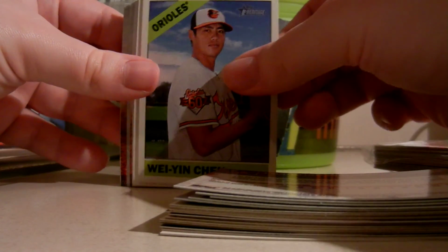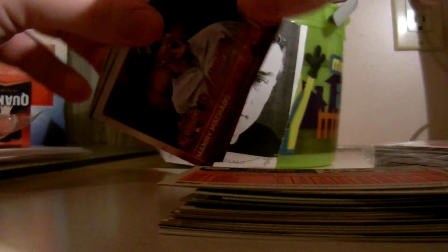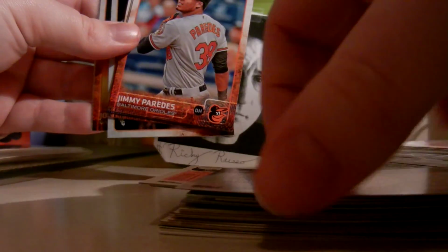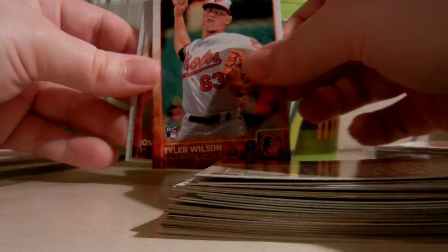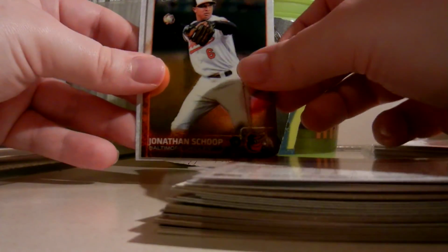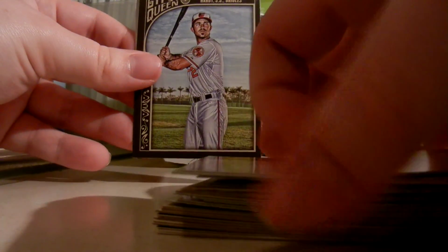Wei-Yin Chen, another free agent to be. Adam Jones. Manny Machado. That's a really cool card with the hat there. Jimmy Paredes. Gerardo Parra, another free agent. I mean, the whole team's pretty much a free agent. Tyler Wilson. J.J. Hardy. Another Tyler Wilson. I'm going to try these guys next year during spring training. Jimmy Paredes, Jonathan Schoop. Delmon Young. I'm not sure where he's at now. J.J. Hardy.